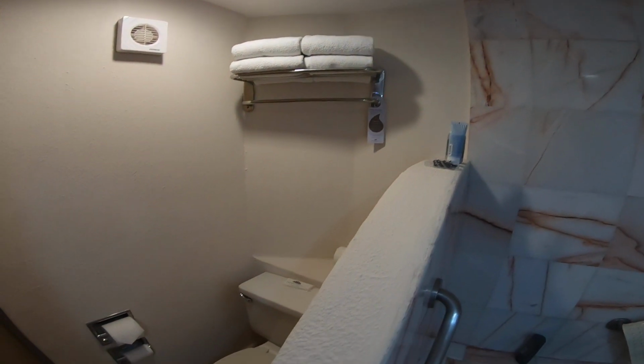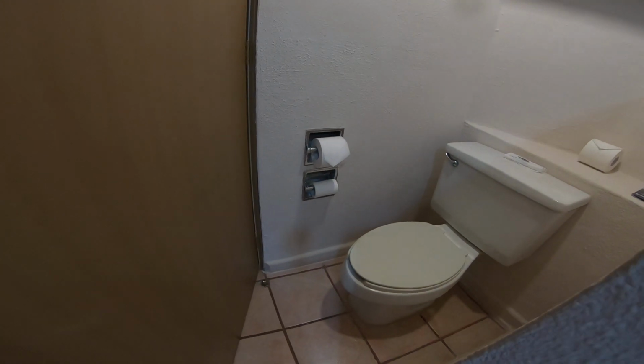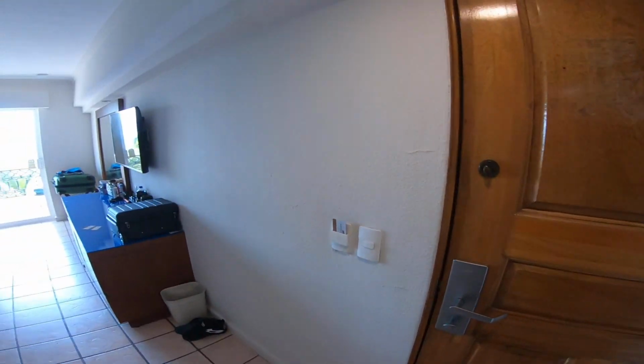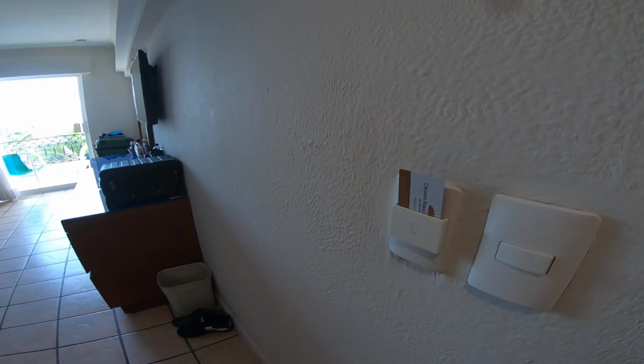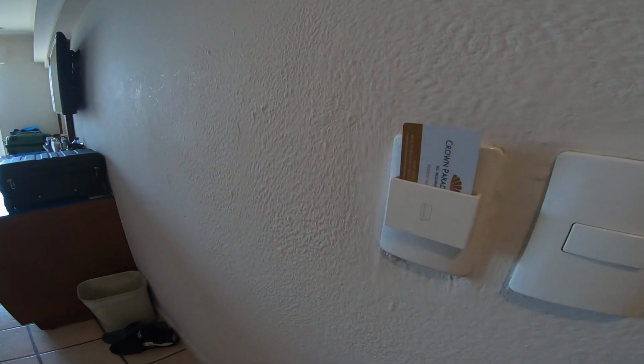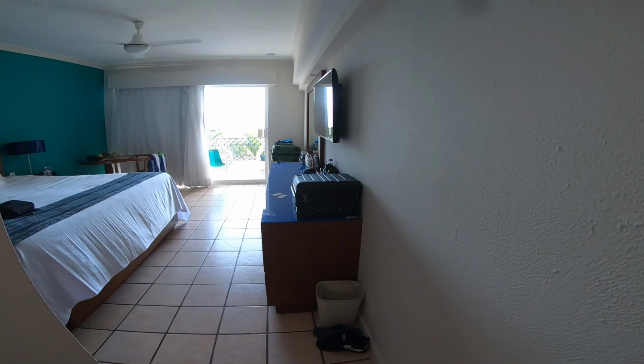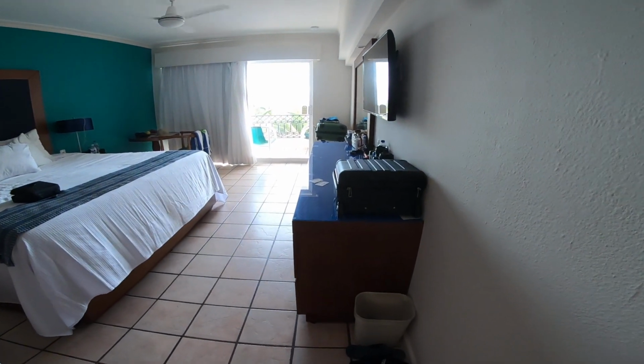They supply the soap and the shampoo if you're interested. Towels are just on the top here. Toilet's just in behind. Lots of space, nice fan in here. So as you come up to the main part here, what they've done is for air conditioning to run, they require a card. When we showed up, there was a card in there, so they obviously knew we were coming. Haven't taken it out all week.